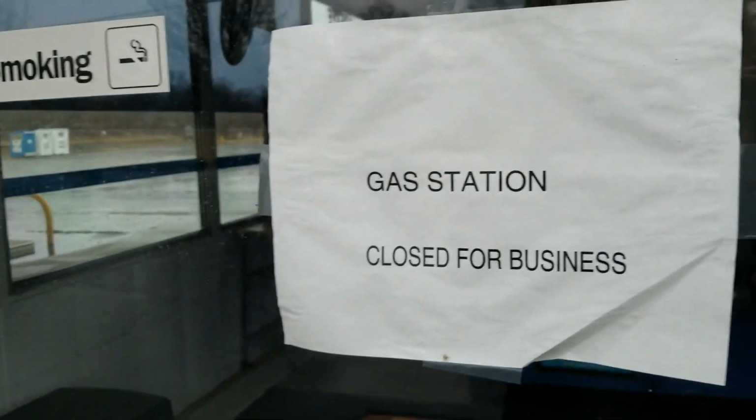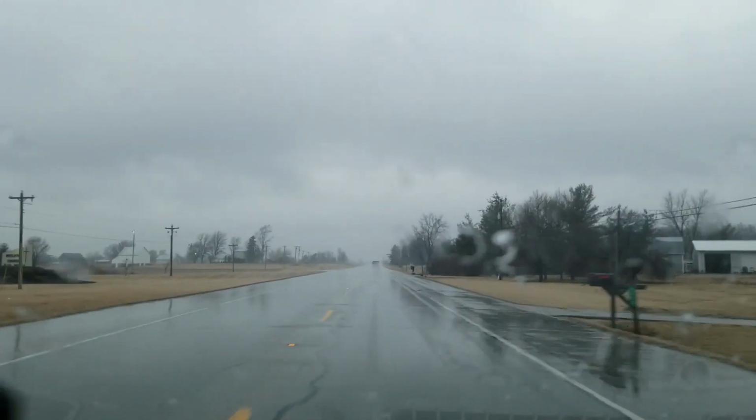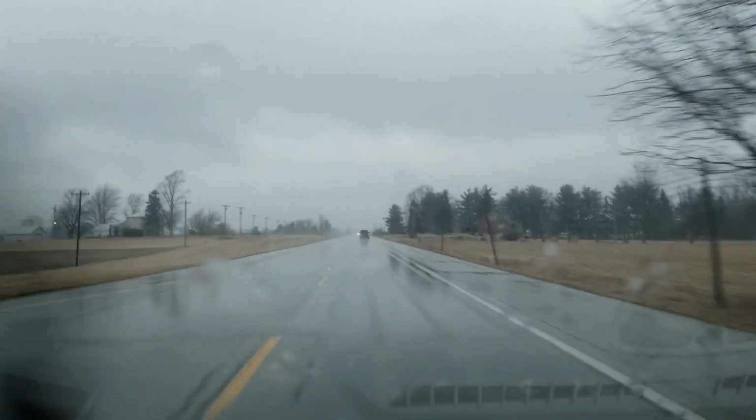But this was really neat. I've never seen one of these before, and I don't know why it's still here. I mean, if they don't have any plans to reopen it as anything, I don't know why it's still there. I mean, they could easily just get rid of it. But that was the Kmart in Richmond, Indiana. I really liked it. It was really nice and really clean, and I'm really glad I got to go check it out.